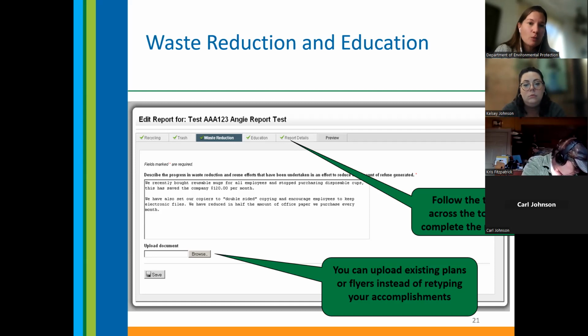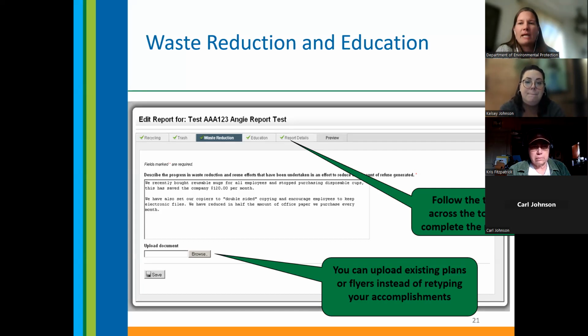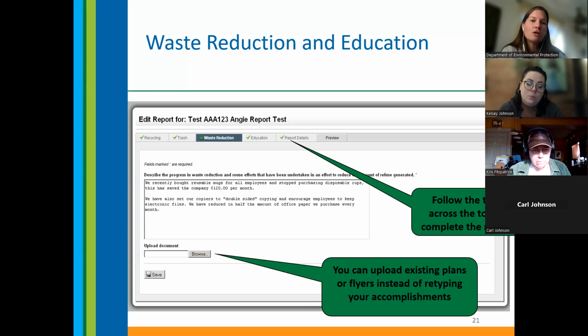Then you're going to have to click on waste reduction, and you'll write something in here. How do you reduce waste at your business? Do you use reusable plates and cups in your lunchroom? Or are you using a specific supplier that takes back pallets and crates, things like that? Same with education. You'll click in the next one. How do you educate your staff, your janitorial, your students, your visitors, whatever? How do you educate those people on where recycling goes, on how to reduce waste, that sort of thing?